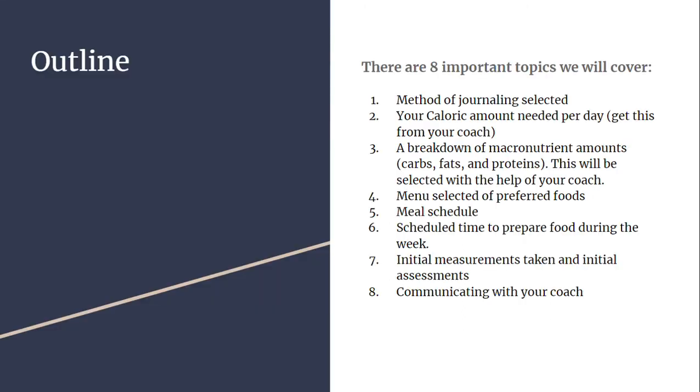So there's eight important topics we're going to be covering here. One is method of journaling selected. That's going to be journaling as far as how you journal your food. Two, your caloric amount needed per day. That's something that I'm going to provide you guys. So I'm just teaching you how to do it still. That way you learn, but that will be something I do for you.